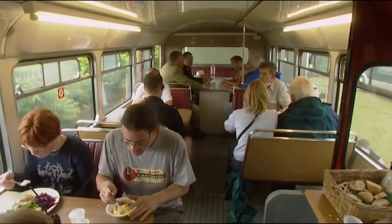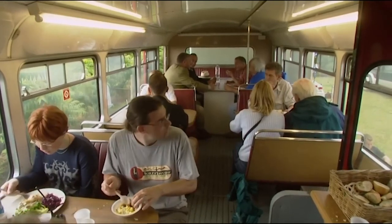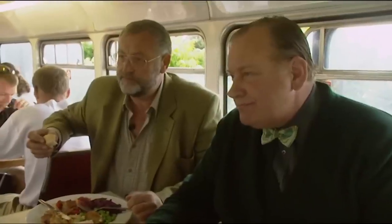The locals are already paying their rents and their obligations to a Saxon landlord. So to some extent it's a change of landlord, isn't it? But now you've got the big boss right on your doorstep. Would Robert of Mortain actually have lived here?